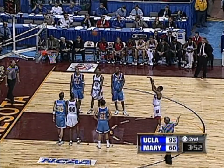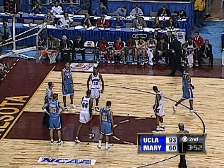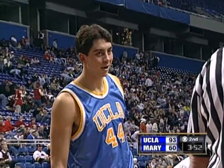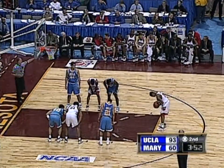Juan Dixon shooting two. And Steve Lavin is going to the end of his bench. Brandon Brooks, a water polo goalkeeper, a freshman from Honolulu, Hawaii, who helped UCLA to the National Water Polo Championship, is coming on. Number 44, he's a walk-on. And he's going to get his first chance to play in an NCAA tournament. Brandon Brooks.